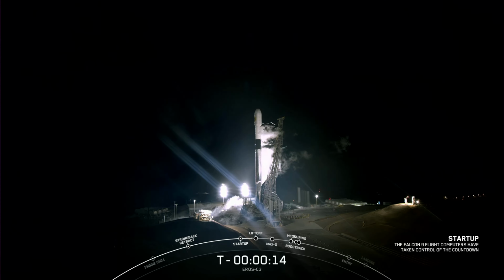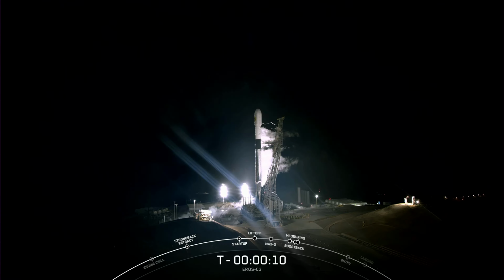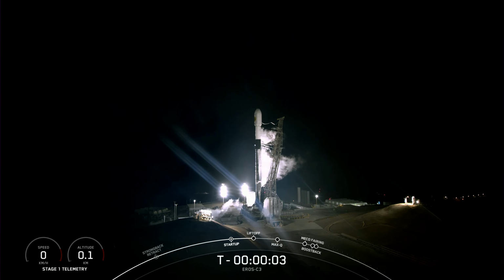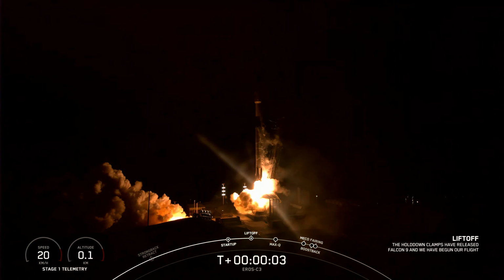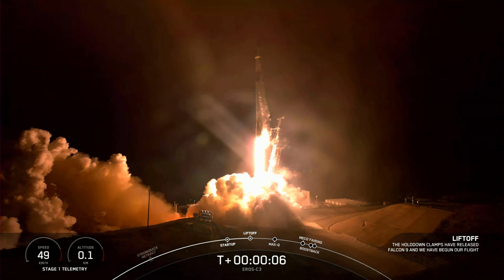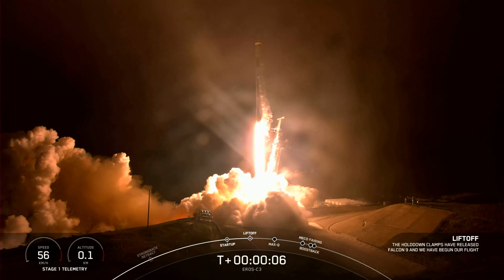T-minus 15 seconds. 10, 9, 8, 7, 6, 5, 4, 3, 2, 1. Ignition and liftoff. Falcon 9 and the EROS C-3 mission. Vehicles pitching downrange. M1D chamber pressure is nominal.